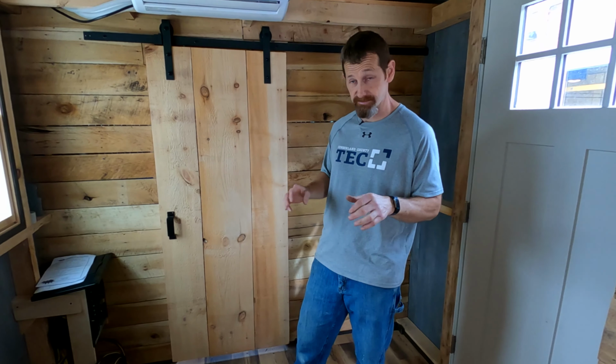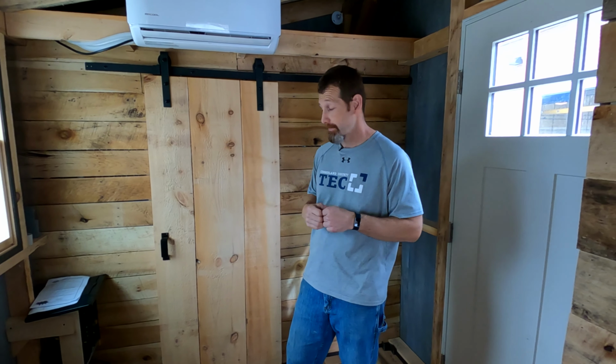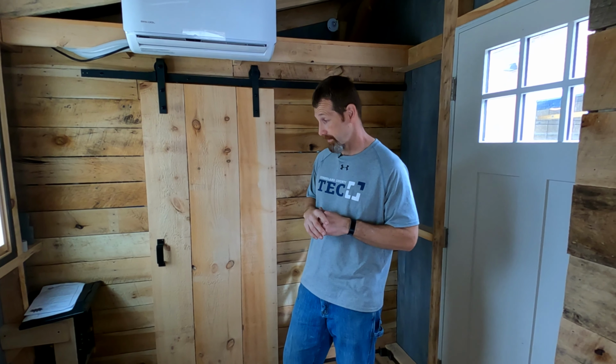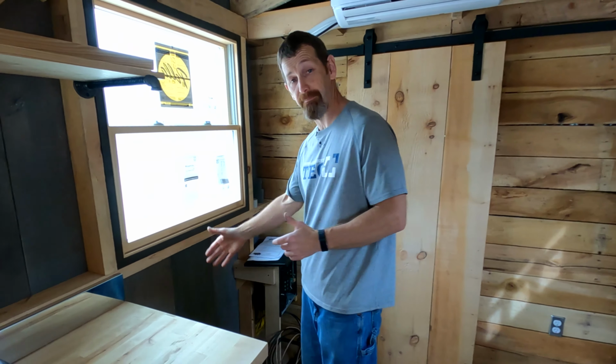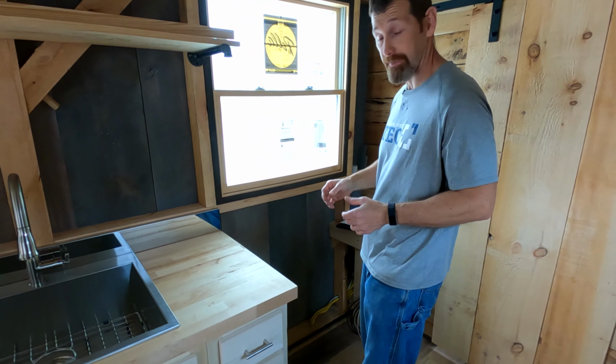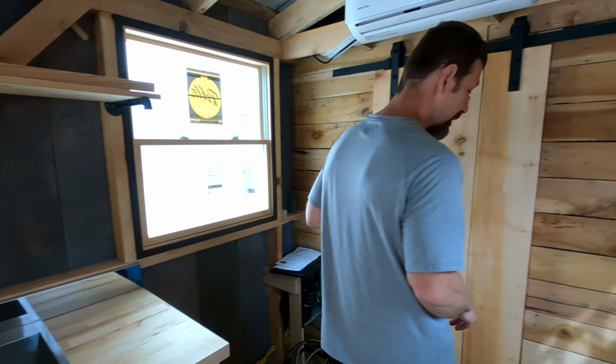This is a 60-amp panel, plenty of power for this system. We actually have a 50-amp RV connection outside that will power this. So plenty of power here, okay? We're very happy with that. Right here, we left a nice opening here for a mini fridge or a full-size fridge if you want it. It's up to you. So we have the power for that as well, okay?